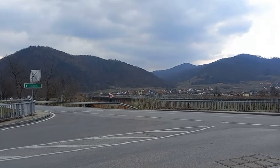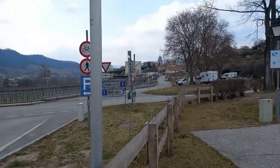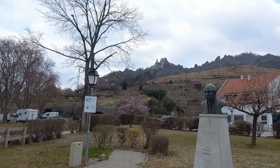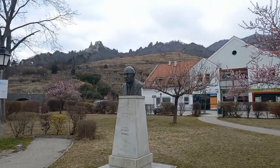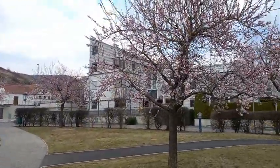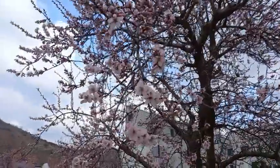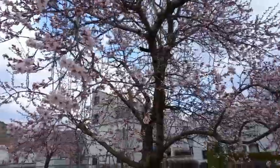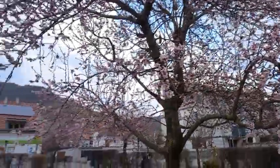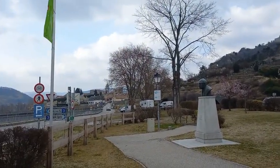So we are here in a little town called Dürnstein. There is a ruin of a castle up there on the hill, but we don't have the time today, but we will do it next time. But this area of Austria is very famous for their apricot trees, and the trees start to bloom already. So if we wait a few weeks longer, we will have the beautiful apricot on it and can come back and pick us a few. So plan is we will go now into the town and see what's there.